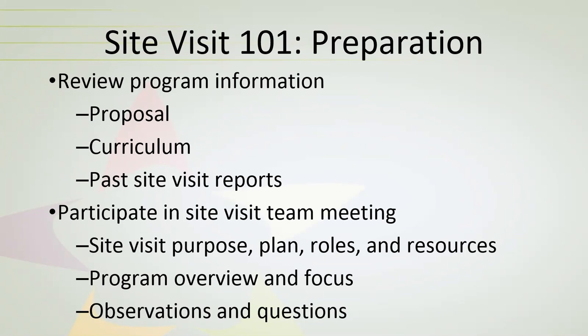The site visit team leader will host a meeting with the site visit team either the morning of the site visit over breakfast, or if it's possible and preferable, the night before if everyone has arrived on time. And during that meeting, they will share additional background information from their work with the program this year. They'll walk through plans for the day and maybe call out special areas for attention that the program has identified that they'd like the site visit team to pay attention to, or that the site visit team leader has identified as something to be aware of and to focus on.